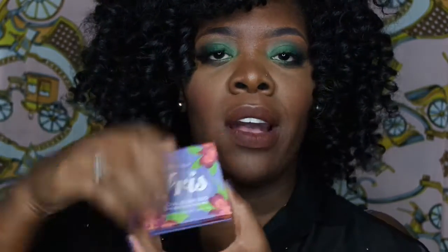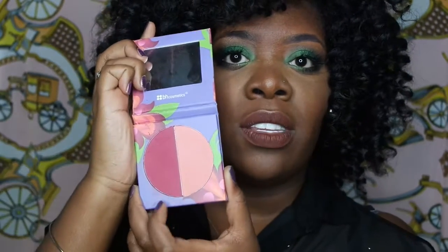Also in the video, I did use some of this blush by BH Cosmetics, and I used this one. And then I also used a NARS blush called Laguna. So I just wanted to share that part with you guys.